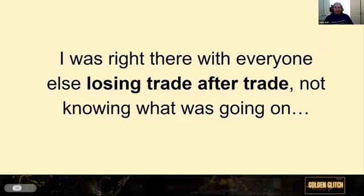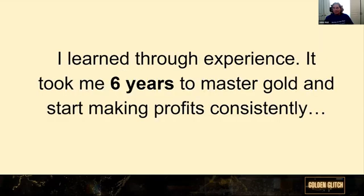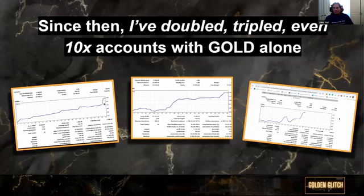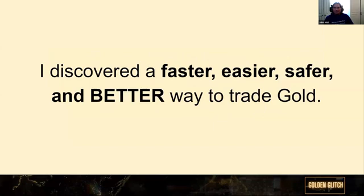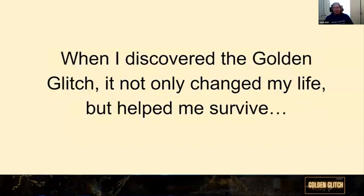I was right there with everyone else losing trade after trade, not knowing what was going on. I learned through experience. It took me 6 years to master gold and start making profits consistently. Since then, I've doubled, tripled, even 10 times the accounts with gold alone. It is all thanks to a breakthrough I had a few years ago called the golden glitch pattern. I discovered a faster, easier, safer, and better way to trade gold.